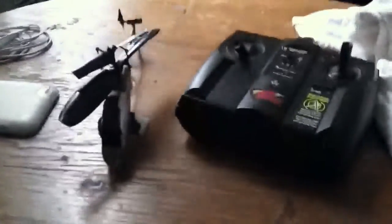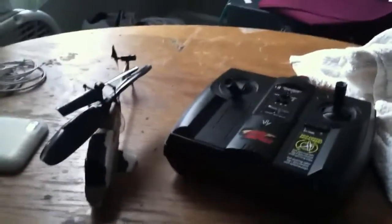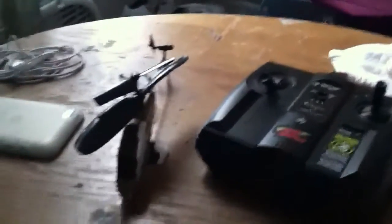I'm gonna do another aircraft review of a classic. This is the Air Hogs Havoc Helicopter. It is from 2006 to now, present 2013.